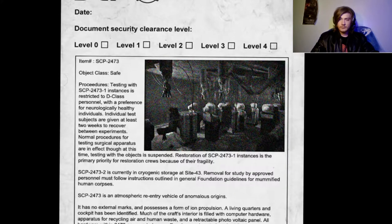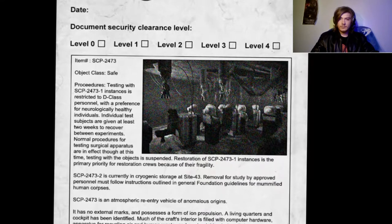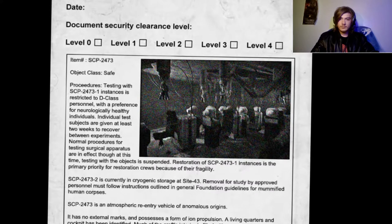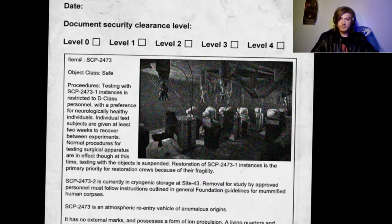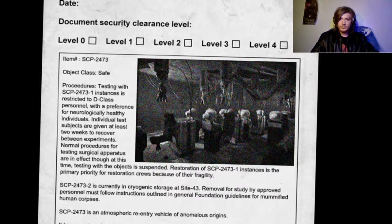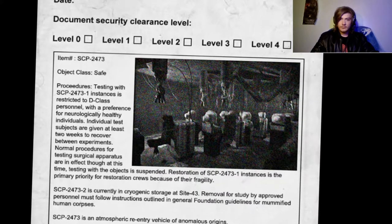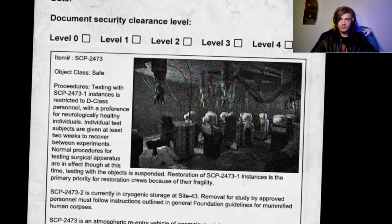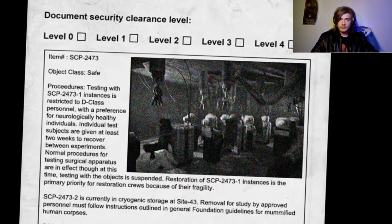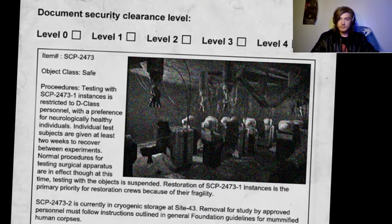SCP-2473-2 is currently in cryogenic storage at Site 43. On February 29, 2020, SCP-2473 landed at a discreet military base in the Nevadan desert, following several months of in-near orbit, apparently having intentionally navigated there. SCP-2473 was successfully transported covertly to Site 43, with further investigation of the object resulting in its current containment status.